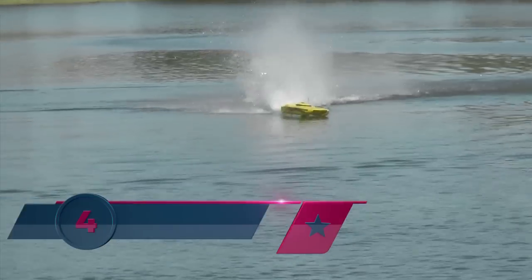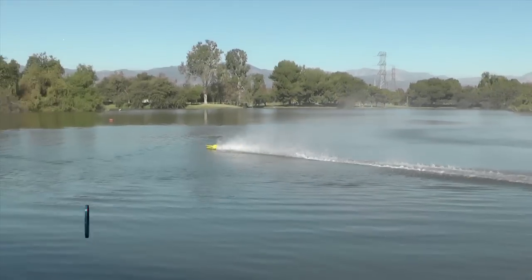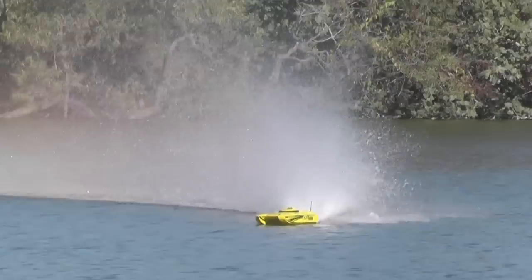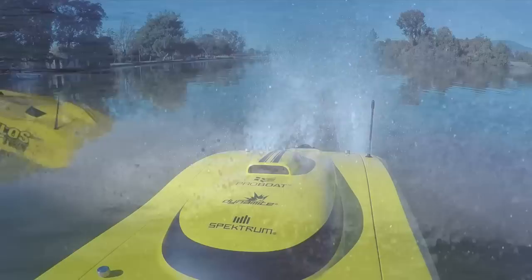Moving on to number 4. It's another boat from Pro Boat. We don't have one on display, but you know what, guys? Go take a look at it on YouTube after we get done with this, because if you haven't seen this boat, you need to go take a look at it. It's the Zelos 36, brushless powered, dual brushless motor, 36 inch cat, right?